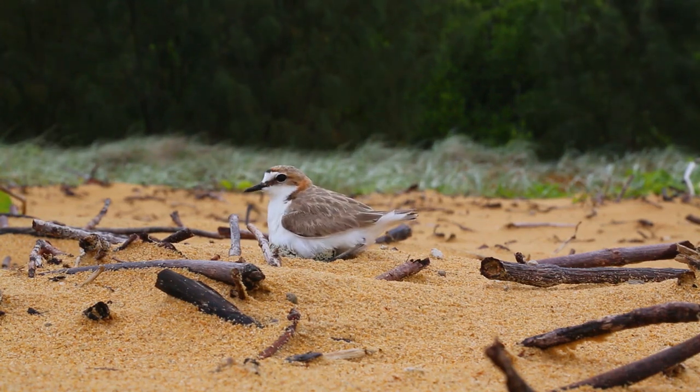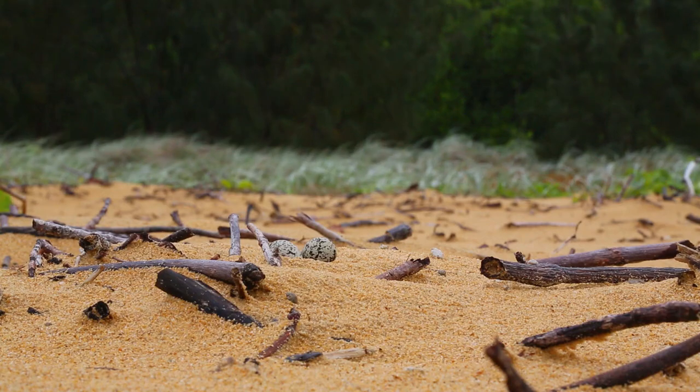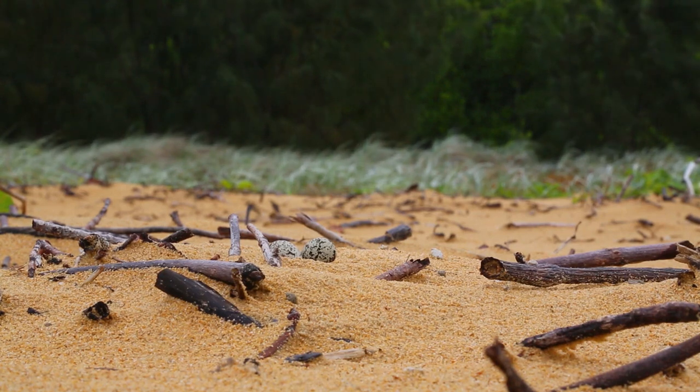All 5 of these shorebirds have one thing in common. They nest on the beach. And when we say nest, we mean they actually lay their eggs in a shallow scrape right on the sand. The nest can be anywhere on the upper beach, in the dunes, or by an estuary.